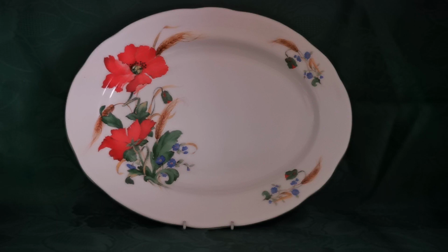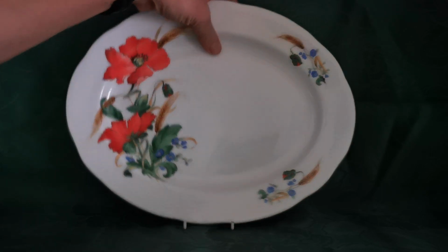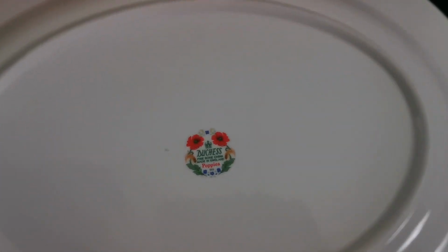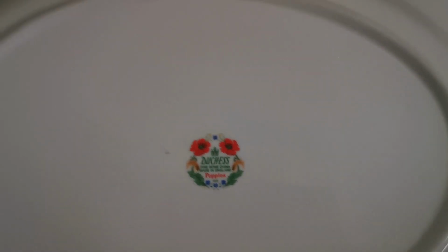Duchess was a brand of Allied Potteries and later Royal Doulton, and was being produced alongside sort of Churchill and those other lines. Sold very well to a variety of retail outlets. There's the Duchess Poppies China mark.